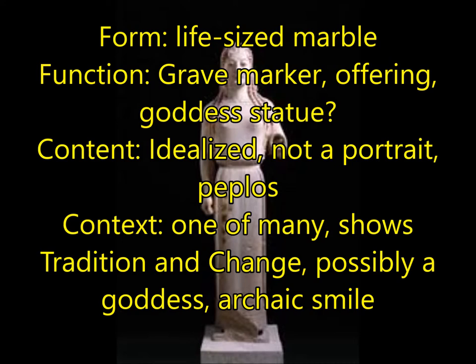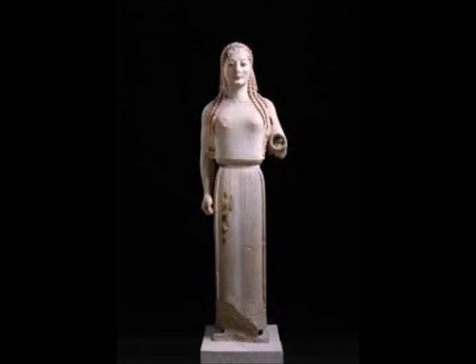For content, she's idealized, but she's not a portrait, unless she was a portrait of a goddess, which again, we don't know for sure. She's wearing something called a peplos, which is the garment of ancient Greece for females. And for context, she's one of many korai, and she shows tradition and change also with that archaic smile, very similar to a Kouros.